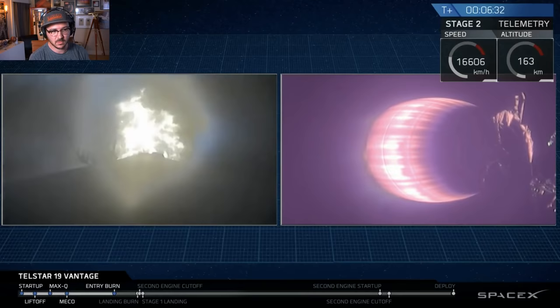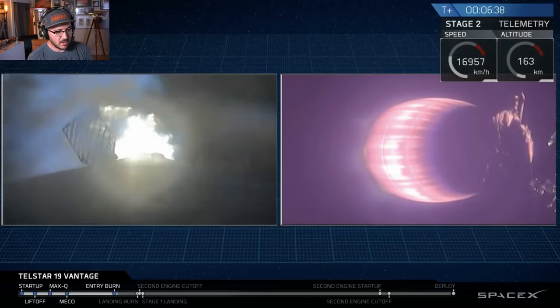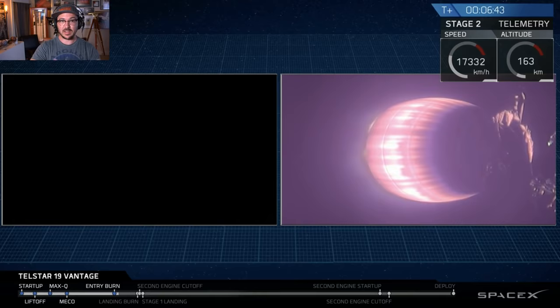Second stage following nominal trajectory. All right, so this is to prevent it from blowing up, basically. It slows the stage down. Stage one entry burn is shut down. The burn has concluded.